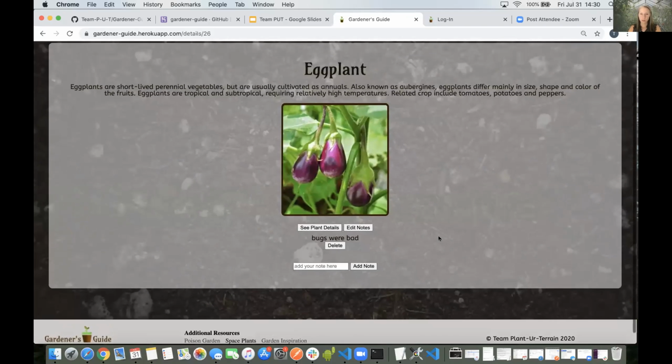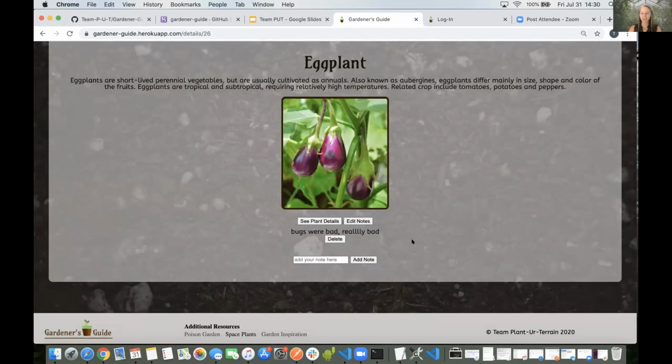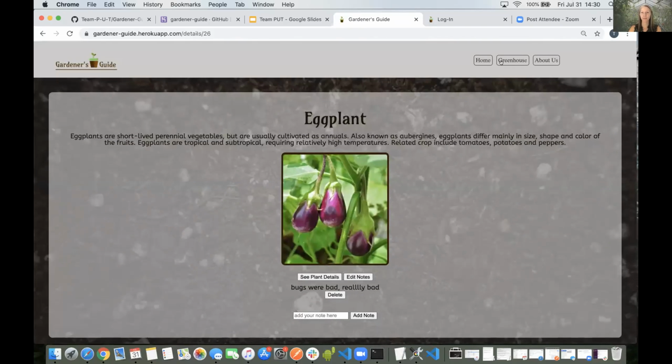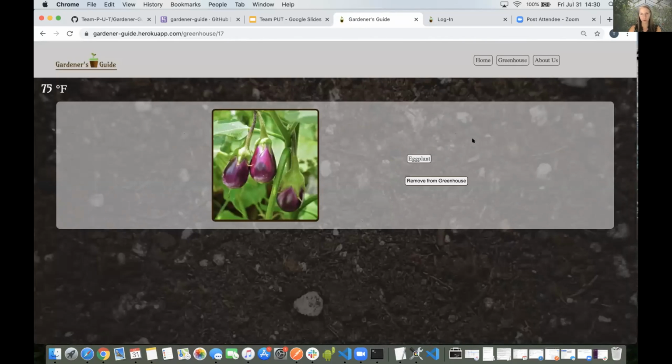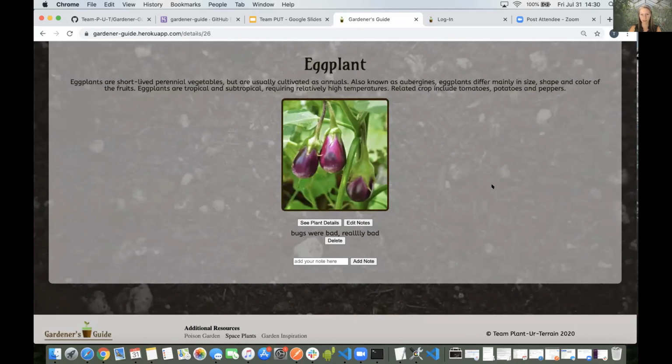But one thing we also want to be able to do is edit what we've saved. So we can click that button here. We'll see our note come up, and we can go ahead and say, "really bad," and save that. So you'll see the notes update as they're saved, and that's saving to your unique user experience in the details page of your greenhouse. There we are with our updated notes.